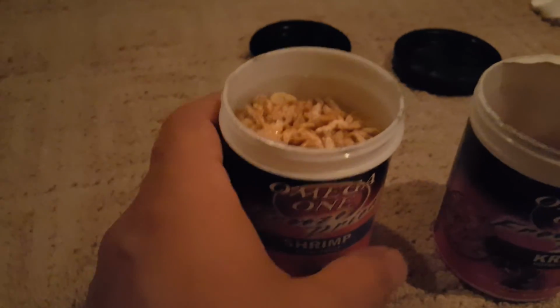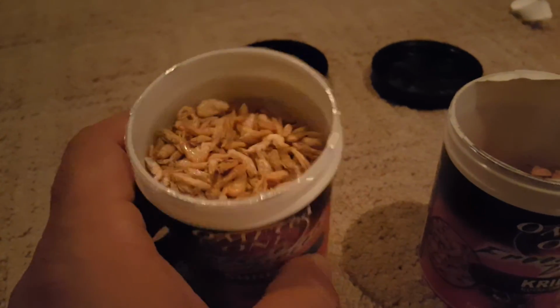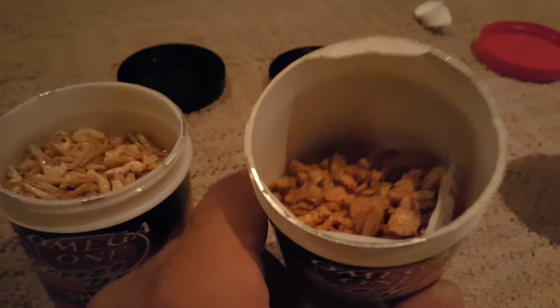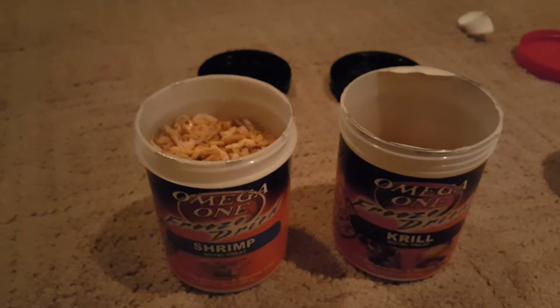And I also feed this to my 36-gallon tank as well, with the firemouth and the leaf fish, and the giant danios really like this stuff too, as well as the krill. Again, it seems krill is the least liked of all my fish food for those two tanks.